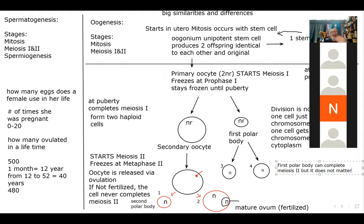So notice at its core, it's the same thing. Mitosis followed by meiosis. One division producing two identical cells, identical to the original, meaning identical to each other. One of them becomes a primary oocyte, completes meiosis one to make two cells, completes meiosis two to form four cells. But notice at the end of this process, we only have one viable gamete, whereas in the males, we have four.